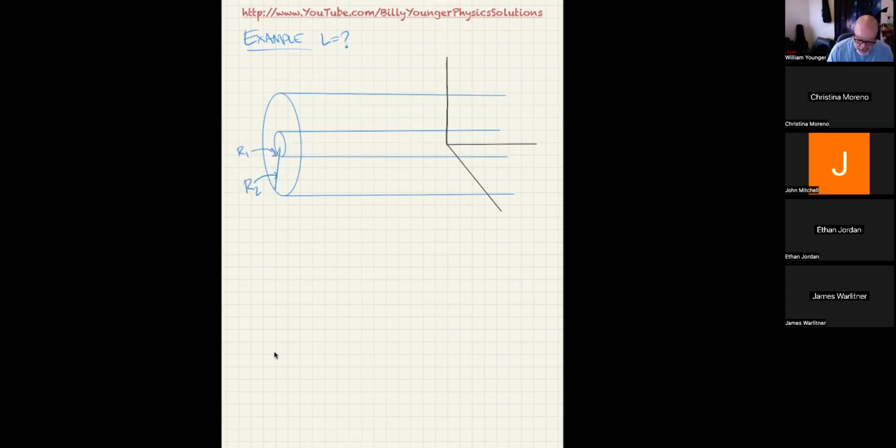And what I'm going to imagine is, for starters, this is going to be my x-axis. This is going to be my y-axis. And this is going to be my z-axis. Notice that is right-handed. That was part of the issue I was dealing with. Okay. And I am going to say that the current flowing through this is I, and it's going that way in there. And of course, it's going this way in this cylindrical shell. So I'm going to draw the cylindrical shell.